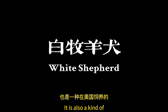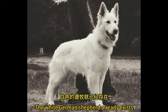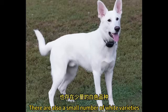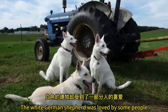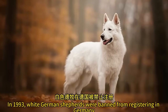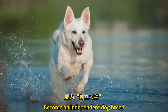White Shepherd. It is also a variant of German Shepherds raised in the United States. Around 1891 was the beginning of the unified standard breeding of German Shepherds. The white German Shepherd already existed in the Thuringia region of Germany, where, besides black and wolf gray, there were also a small number of white varieties, but in Germany, white is considered undesirable. In America, the white German Shepherd was loved by some people. The White German Shepherd Club was established in 1969 and called it the White Shepherd. In 1993, white German Shepherds were banned from registering in Germany. But in 1999, it was recognized by the United Kennel Club of America and became an independent dog breed.